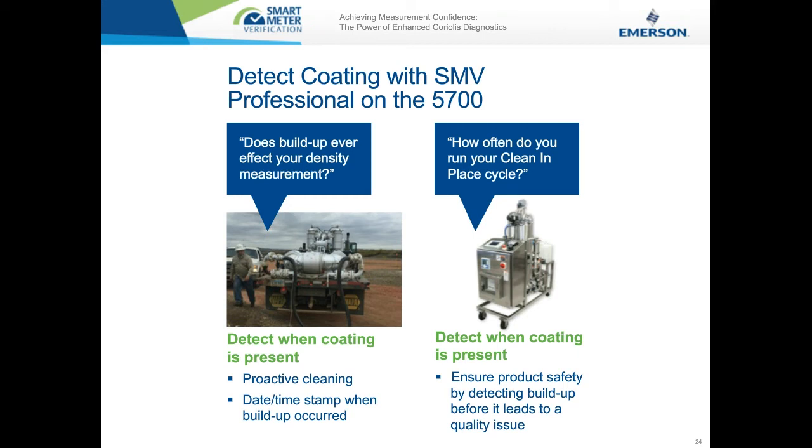Another example where coating detection can be valuable is with expanding regulations in the food and beverage industry or even the chemical industry. The early detection of residue can lead to improved confidence in the safety, quality, and compliance of our products. Next, let's discuss how process diagnostics can build even more confidence in Coriolis measurement performance.